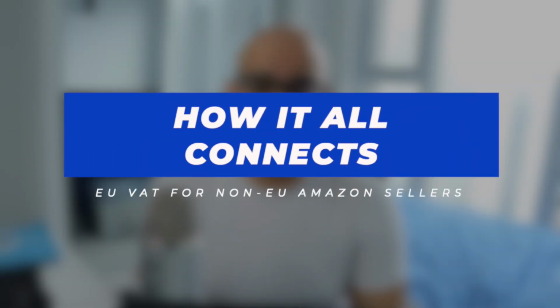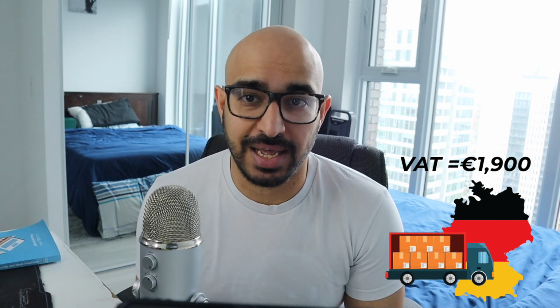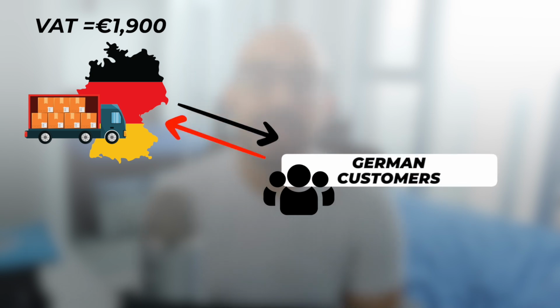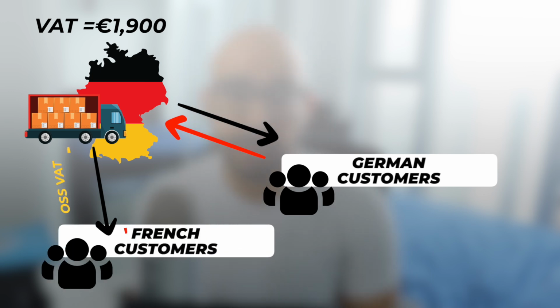So let's do one final example on how all of this connects. Let's say you import 10,000 euros worth of goods into Germany and you pay 1,900 euros in import VAT, 19% as Germany would charge. You sell 500 euros to German customers, so you collect 95 VAT from them, and you sell 4,500 worth of goods to French customers, collect 900 euros in VAT via OSS. You sold 50% of your inventory, half your inventory.